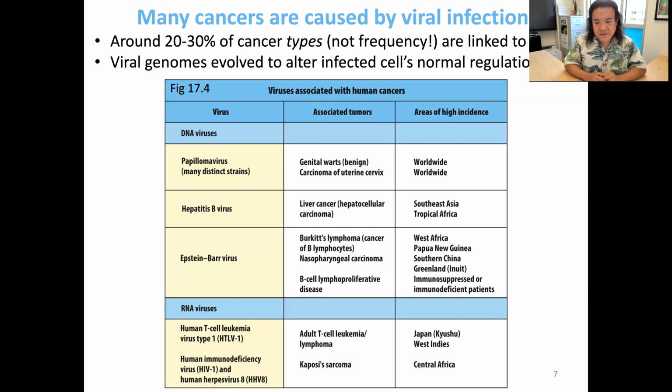So around 20 to 30% of cancer types, now I stress this, right? I'm talking about roughly a third of all cancer types, not frequency, are linked to viral infection. What I mean is this, right? I'm not saying that if you take everybody out there who has cancer right now, a third of them had their cancer caused by a virus. No, that's not what I'm saying. What I'm saying is if you make a list of all the different types of cancer, lung cancer, bladder cancer, breast cancer, skin cancer, right? You would find that about 20 to 30% of the examples on that list have some sort of link to viral infection. Here are just some examples.